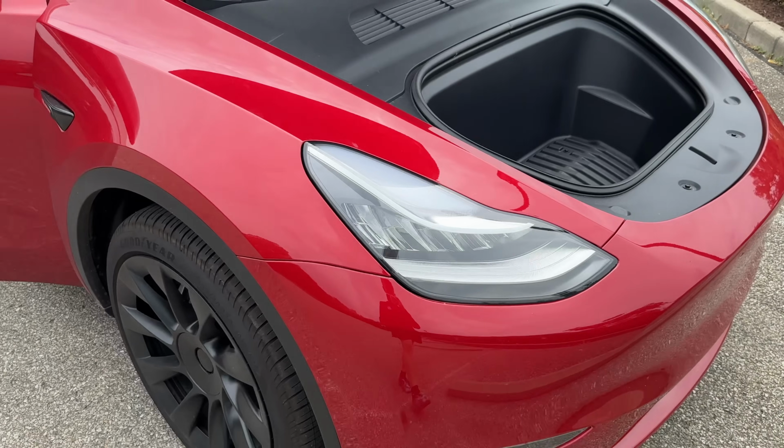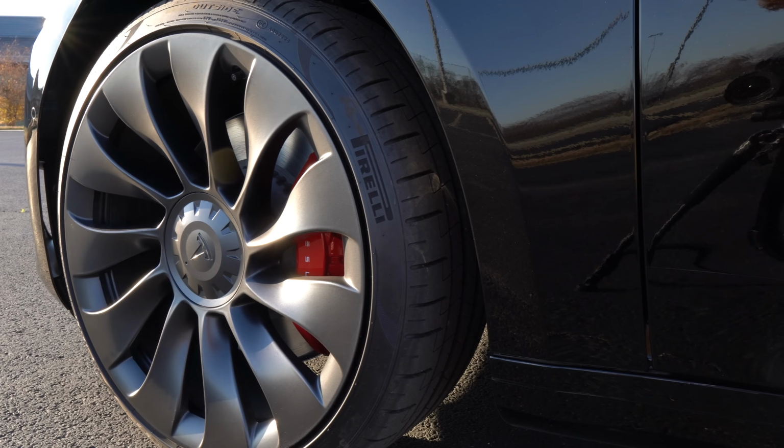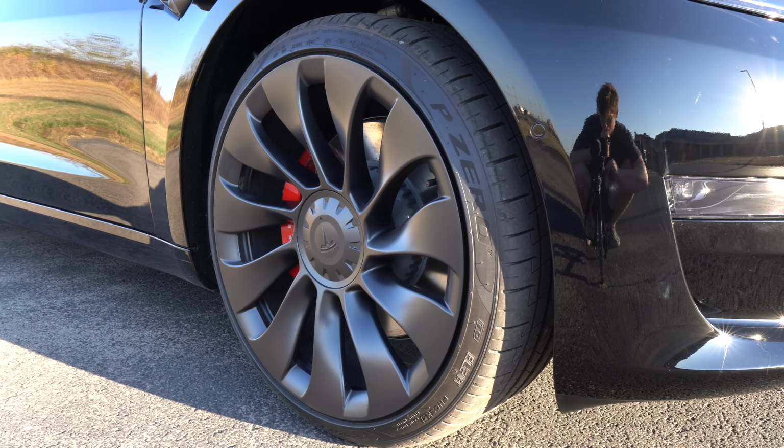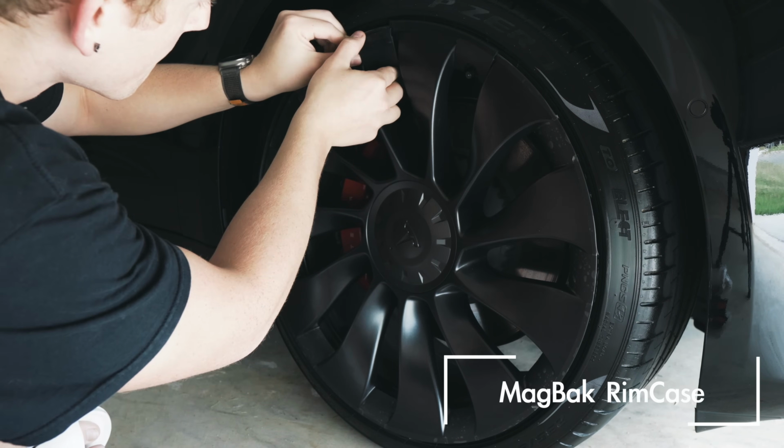Now, this next one is for any Model Y owners with the 20-inch induction wheels, 21-inch Uber turbines, or Model 3 owners with the 20-inch Uber turbines. Rim protectors from Magback. They do exactly what the name implies. They are there to protect your rims.